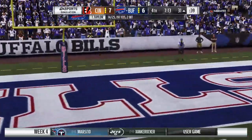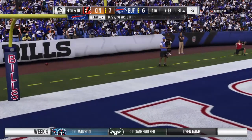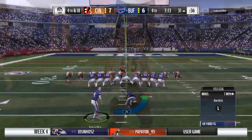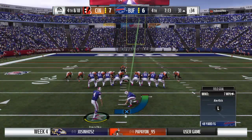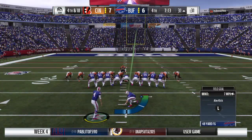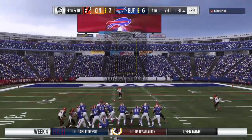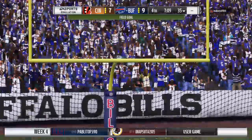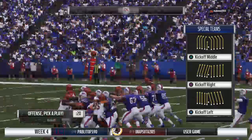And that is incomplete. Trying to erase that deficit all at once. One big shot. He took it. Unfortunately for him, incomplete. So here we go. Maybe the biggest kick of the game forthcoming. This for a 4th quarter lead. And Hauschka's kick is good. And the Bills have taken the lead here in the 4th.